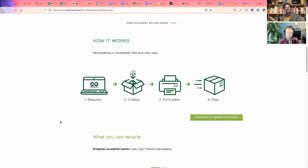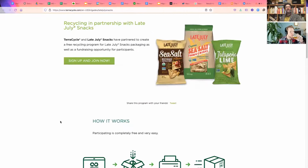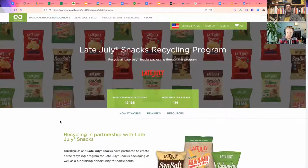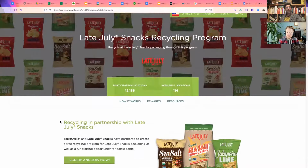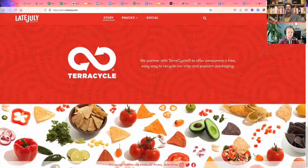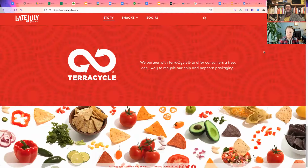Totally. One of the things that it would be interesting to see is how many Late July packages get sent back. I don't know if they have this data, but I'm sure that they would, because Late July would have to be looking at a return on investment for being part of this program. And if someone doesn't know TerraCycle, it's a missed opportunity. But just having a little tracker here would be a kind of social proof. If they see that other people are doing it, I'm going to be like, okay, well maybe it's worth the pain in the butt because I want to fit in with my peers, right? So I think that's a brilliant idea.